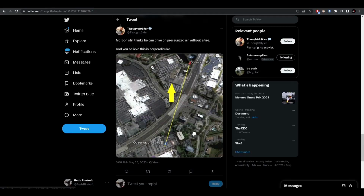You know what? I've already had enough of this. Let's move on to where we see Red's Rhetoric's most recent video on this topic. In the screenshot, you can see two observation points, observation point A and observation point B, with a line in between them. That line is our baseline.